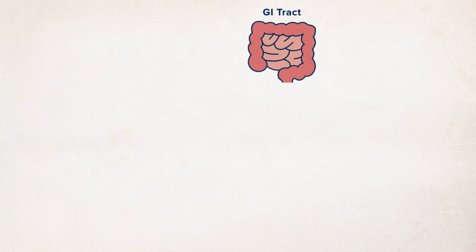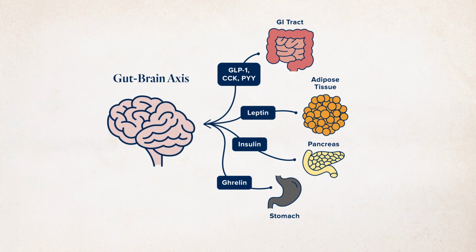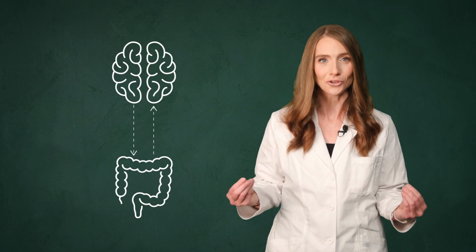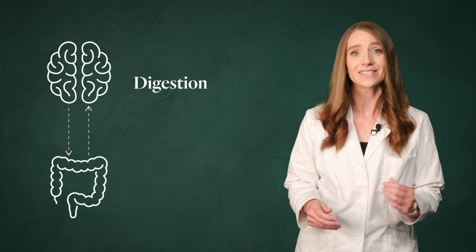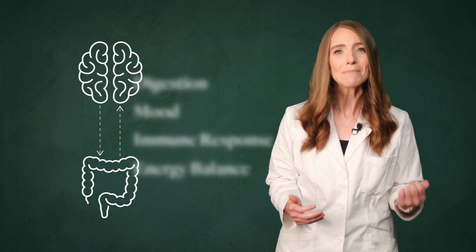While GLP-1 is being made in L cells in the colon, additional hunger hormones are also being released from other parts of the gut, and they all work along the gut-brain axis to influence how hungry or how full you feel. The gut-brain axis is a two-way communication network that connects the gastrointestinal tract and the central nervous system. It plays a critical role in regulating physiological processes such as digestion, mood, immune response, and energy balance. And that's where the MindBody in our system name comes from. There's a connection there. We understand the importance of a strong and healthy communication between the two.